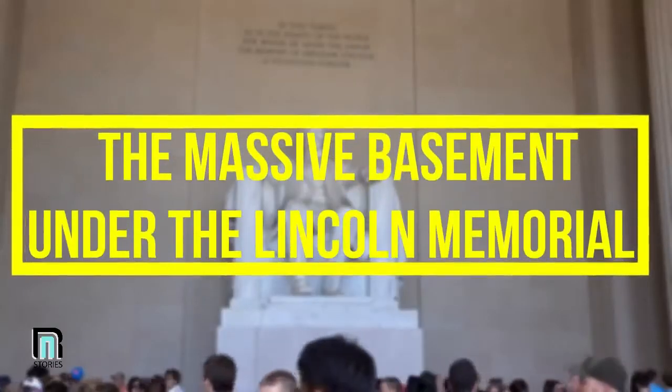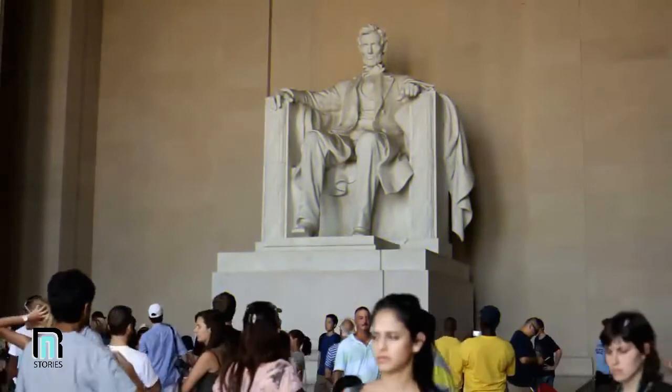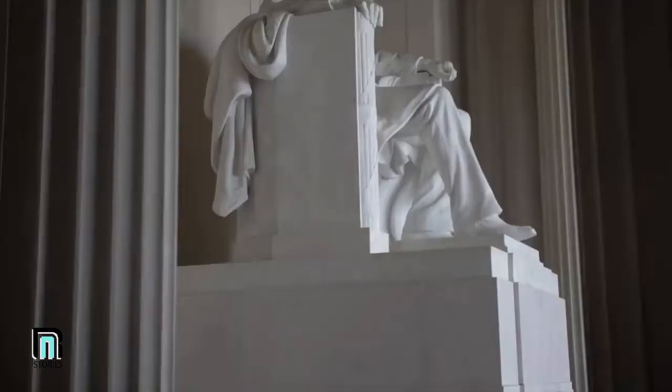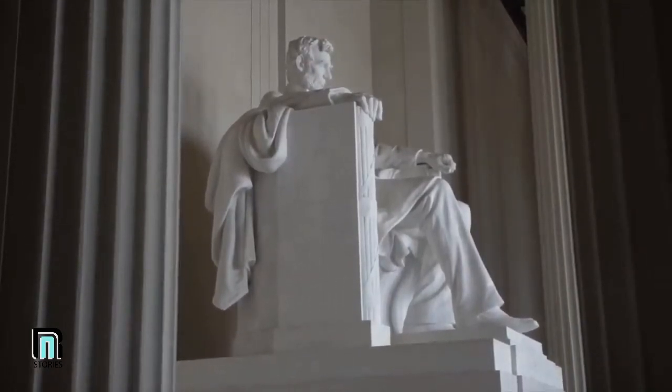Number 4. The massive basement under the Lincoln Memorial. Thousands of tourists every year visit the Lincoln Memorial in Washington, D.C.'s National Mall. But while most of them are gazing up at the marble carving of the former president, they should actually be looking down at the floor.